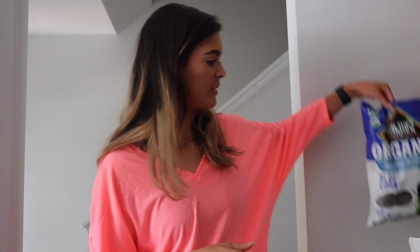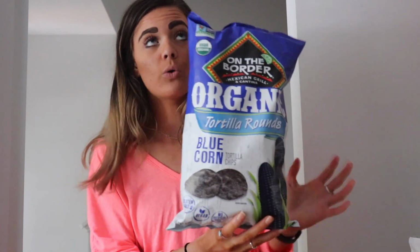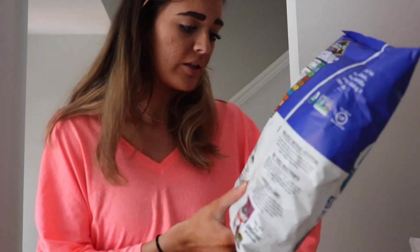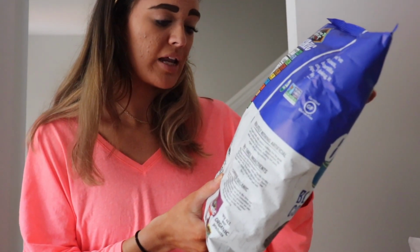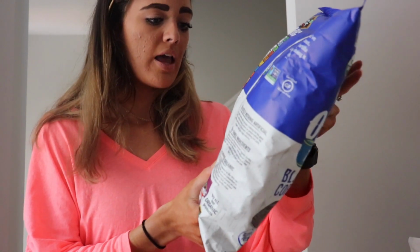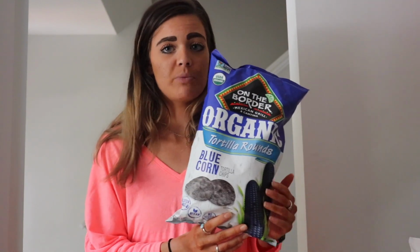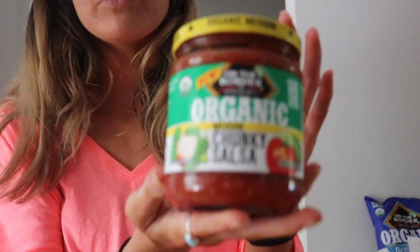I do defer to chips, so I try to find the healthiest way to have that so I'm not completely cutting myself off, because again, this is supposed to be budget friendly, but also we're living a maintainable life. So we did find these organic blue corn tortilla chips. No MSGs, no preservatives, no artificial colors. And the ingredients are organic blue corn, organic expeller pressed sunflower oil, and sea salt. So these are really good if you're trying to find a healthier way to eat chips. And also to go with these, we got the organic salsa. And we did get the medium, just to have a little kick to it.